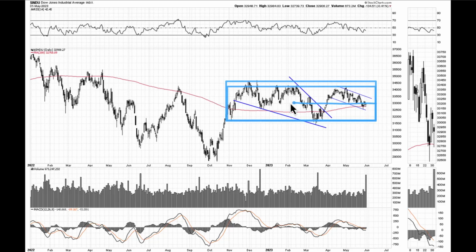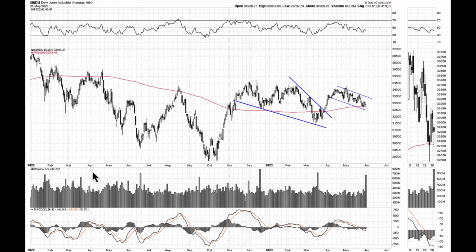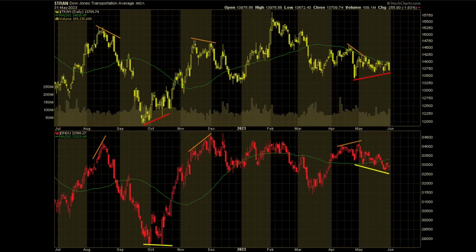Right now we're in the middle of the range. If we start breaking down this low, then start thinking that we might come down here. But if we can hold, this at least is an opportunity to potentially head higher. So that could be an opportunity there going into this next month as well.